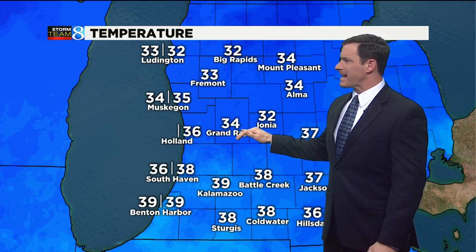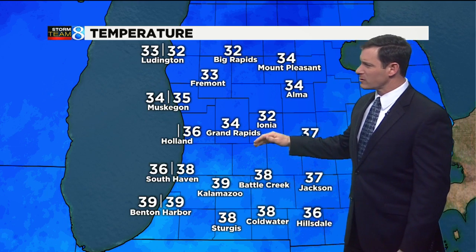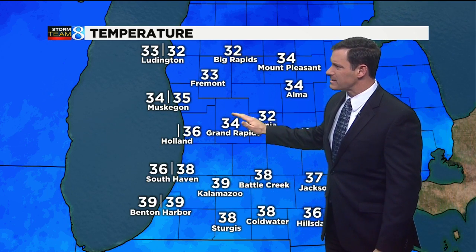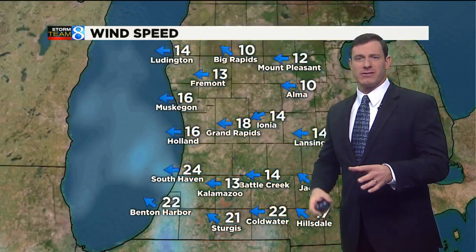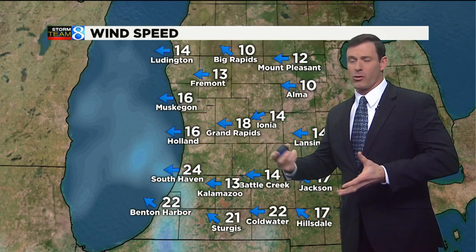34-degree temperature right now, didn't budge much from last hour. We're at very close to 40 degrees in Kalamazoo. So still looking at temperatures just north and east of Grand Rapids right around the freezing mark, and that's kind of key. So we'll continue watching that this afternoon. The wind chill is not going to budge, even though actual temperatures will go up a little bit this afternoon in Grand Rapids and other West Michigan cities.